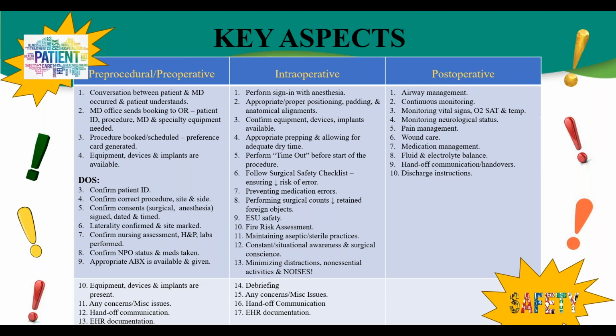But all of these things happen with just one patient. So like I said, it starts pre-procedure, preoperative, day of surgery, you're doing all these things. As you said, consent, patient ID, laterality, confirming the assessment, the H&P, looking at labs, confirming the NPO status, any meds taken, making sure they get the appropriate antibiotics. And yeah, I know that's mostly anesthesia, but we're still part of that. And in some organizations, we still get the antibiotic for that.